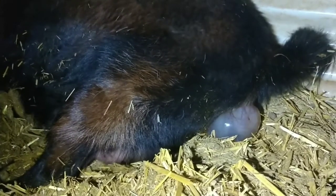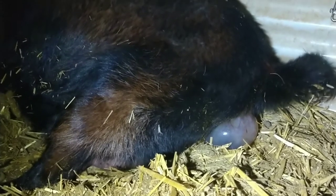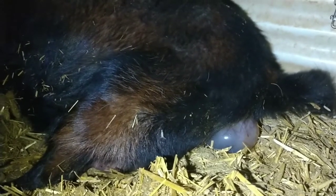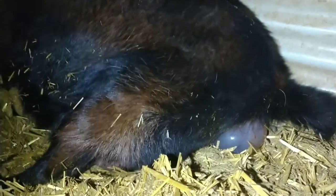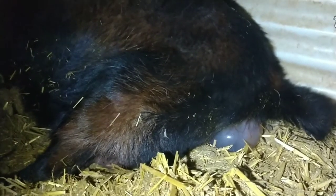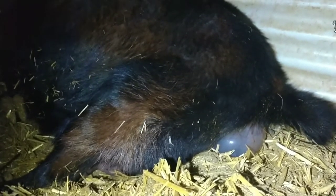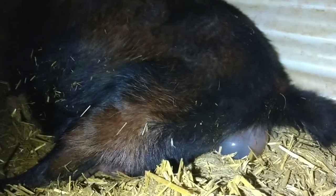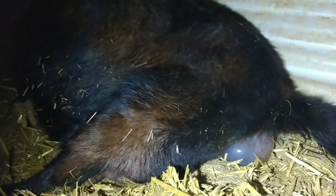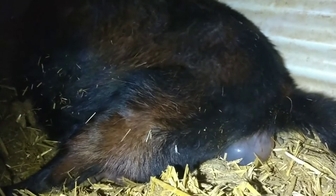I'm not really seeing anything in that bubble, which makes me a little worried. But I'll give her some time. She just started, so it's not an emergency. Normally, you want to see the two front feet and a nose.